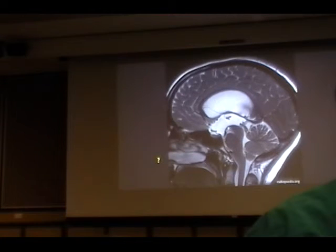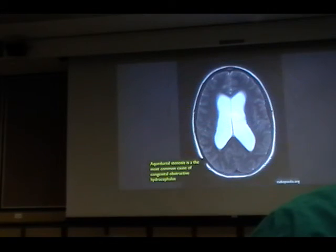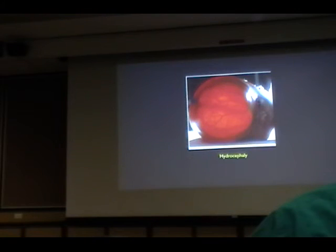And there's just a picture of what it actually looks like. That's a cerebral aqueduct right there, which connects the fourth to the third ventricle. You can see how narrow that is. And that's a transverse section through the brain. That would be the aqueduct. And you can see it's stenosed because you can't see it. The walls have come together. And if that happens, you end up with hydrocephaly because the fluid, the CSF, can't get out.